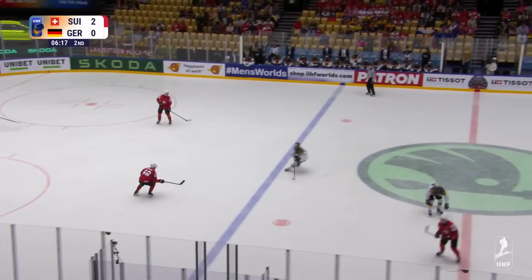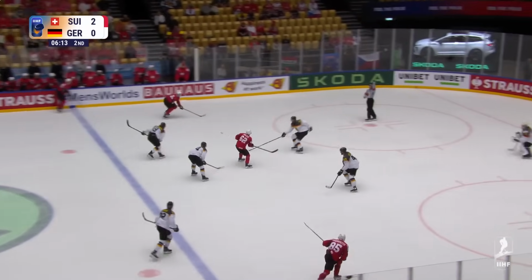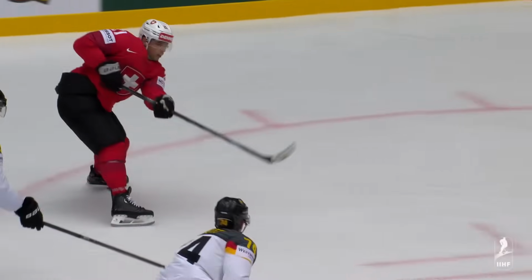3-0 win against the U.S. on Monday. They're going to go to the power play. Here comes Malgin to the blue line. Dennis Malgin sets it up. Here's Andrighetto with time. Shoots, scores! Nice setup pass it is.